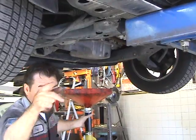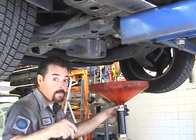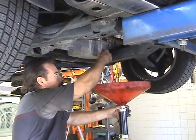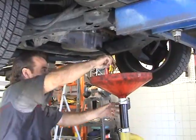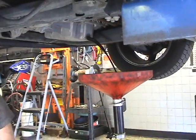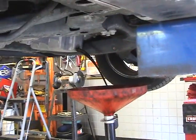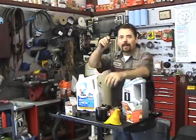Remember, it's going to be hot if you just shut that engine off. And you want that oil warm too, because when it's cold, it all doesn't come out. You're going to loosen that plug up, and voila! You're going to let it drain for just a minute or two. Okay, we've got the drain plug out and we're draining the oil.